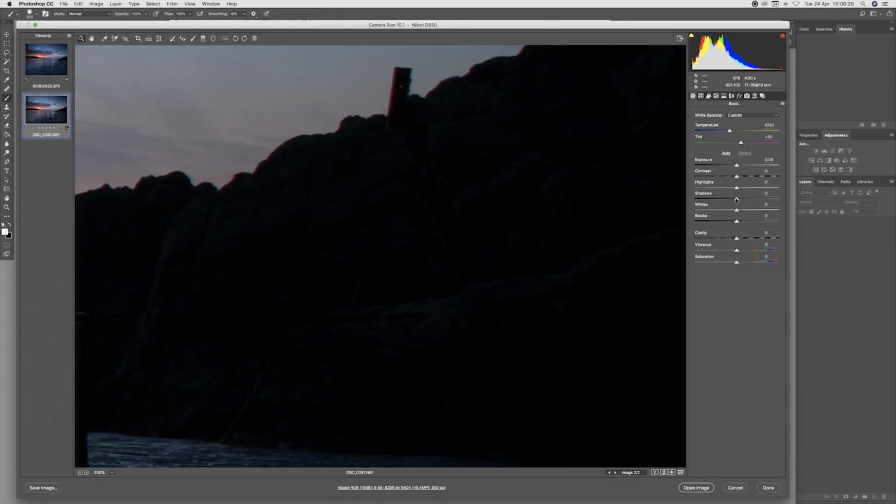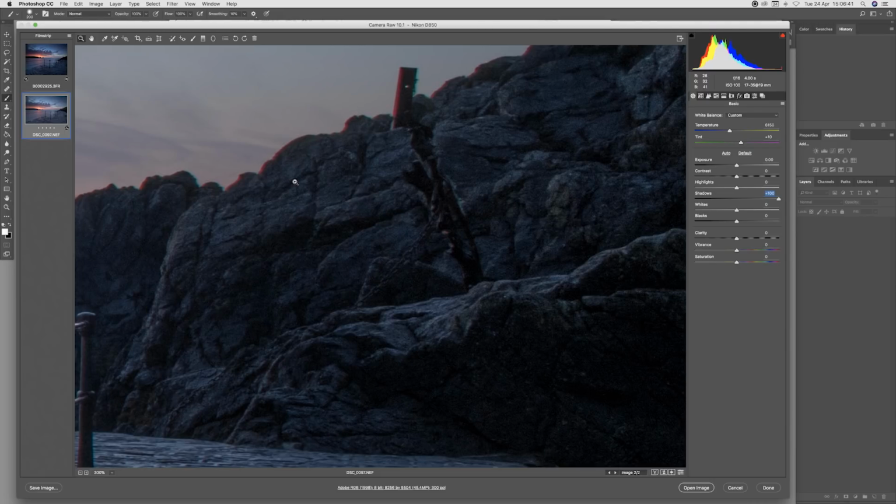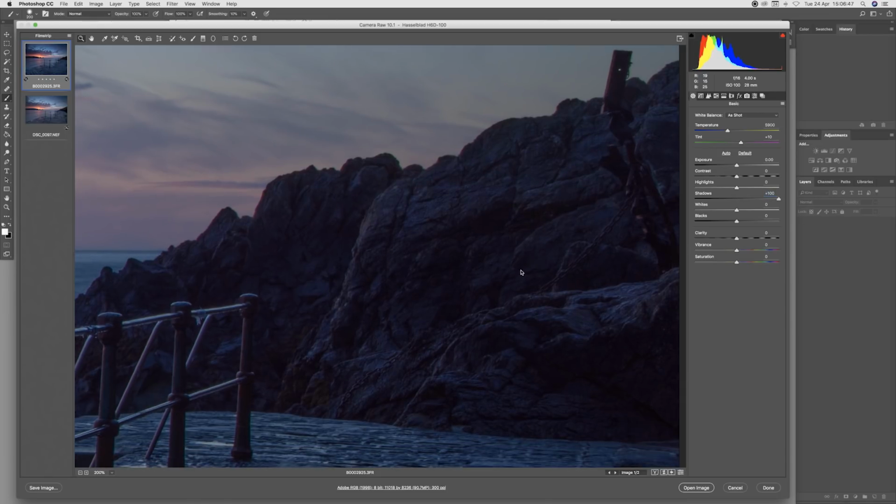Let's pull shadow detail right up to +100. So we can see the fissures in the rock and the chain on the 35mm file, but it is very noisy and very grainy. Let's do the same on the Hasselblad shot. There we go, much better result. Beautiful detail. As a matter of fact, that's very surprising.